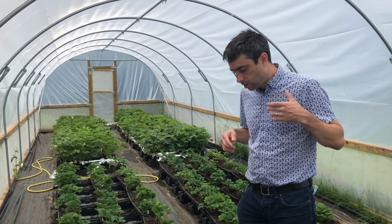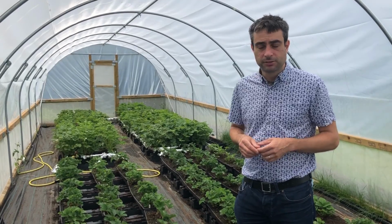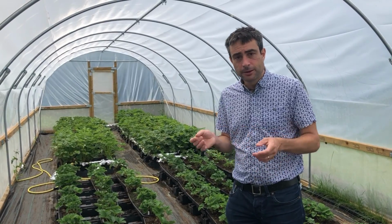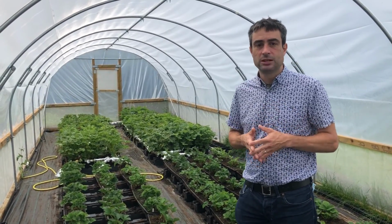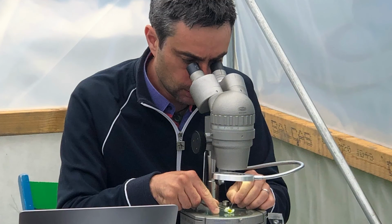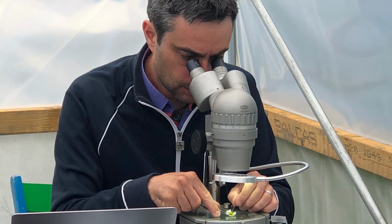To do this, on the first day that I'm doing the experiment, I will pick all of the flowers which are currently open, because I don't know how long they've been open. On the second day, I will then mark all the flowers which are now open, so I know that they've been open for a maximum of 24 hours. And then on the third day, I'll pick those plants which I've labelled, and then I'll take them back here to my microscope, and I will measure what's going on in there.